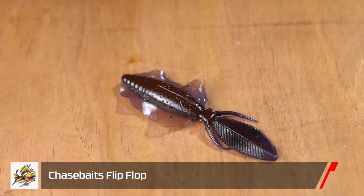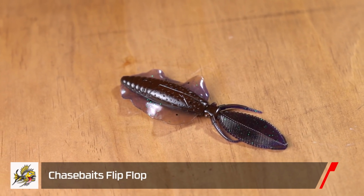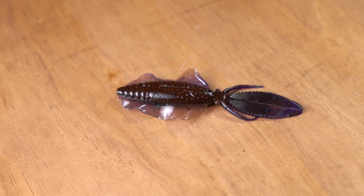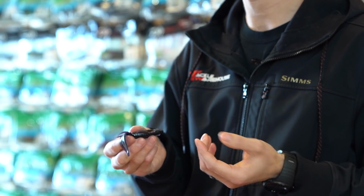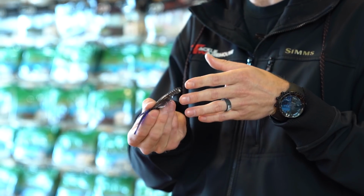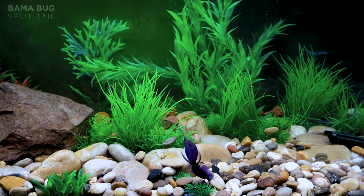All right, moving on to a new one from Chasebaits. We got the flip flop. So another creature bait here, and another great one for flipping into heavy cover. This one I'd use more on your favorite punch shot rig, anything like that. Maybe like a Tokyo rig, something. It's pretty cool for that. It's got some unique features like this squid-like fin on the side, which is also gonna make it kind of glide in the water column.